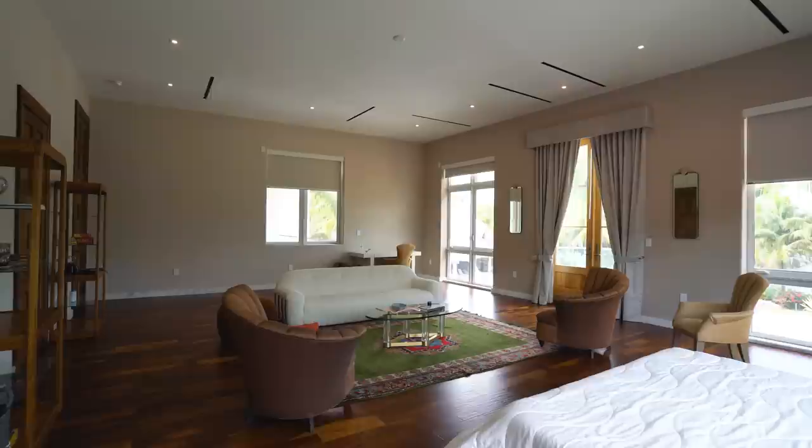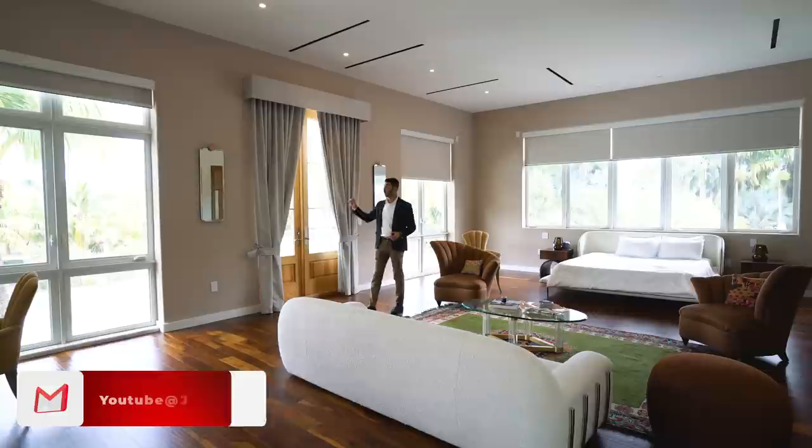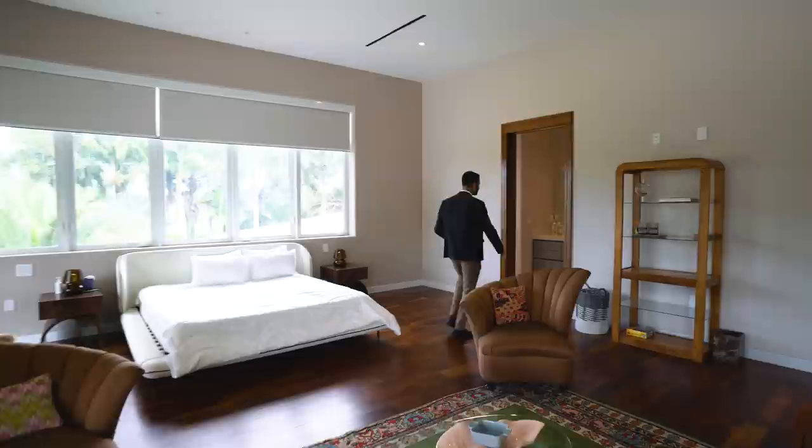And then over here, you have your own Juliet balcony overlooking, essentially, the front of the house where the pool is, the lake view, pool view, all of that. So you could literally step outside here, hang out, enjoy the breeze. And then also, of course, with this massive room, you have a walk-in closet and the bathroom with, again, the same marble tile throughout and the same finishes with the floating vanity.